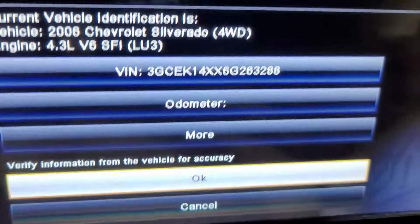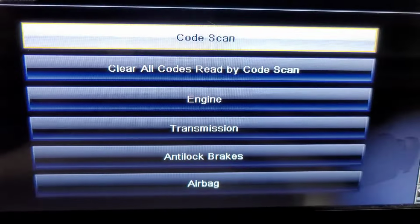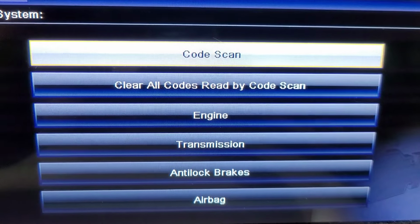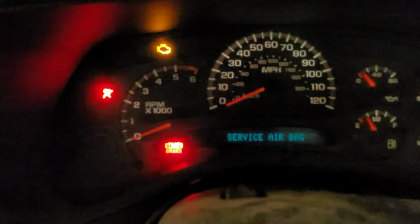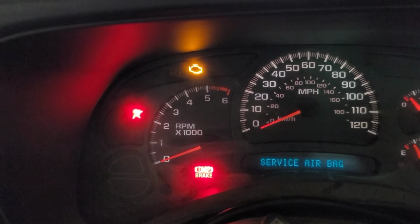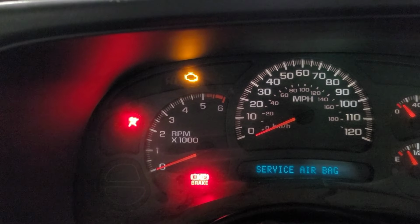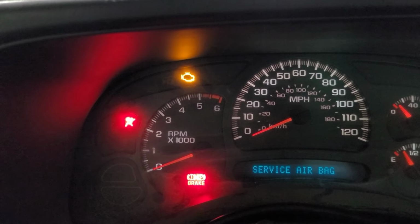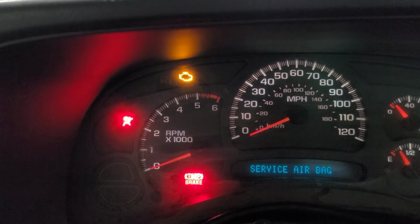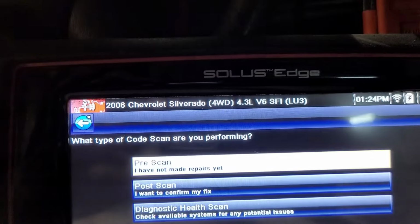All right, so I got my Snappy hooked up, my Snap-on scanner. We're going to do a code scan. Real quick, the reason the brake light's on is because my parking brake is on. The airbag light and check engine light are on basically because it's not running right now. But once it starts, it should go out, provided the battery going dead cleared the light. But let's see what happens here. Let's just do a code scan.